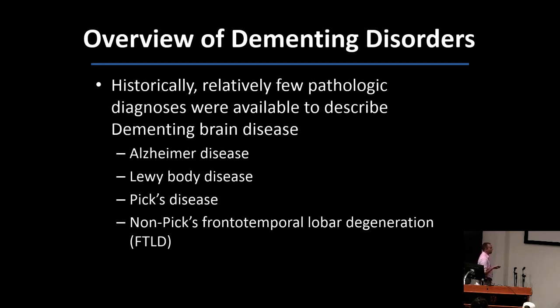Okay, historically, we only had a few diagnoses to choose from, mostly because we didn't really understand what was going on. So we had Alzheimer's disease, Lewy body disease, Pick's disease, and then non-Pick's frontotemporal lobar degeneration. And the thing that's shared amongst all of these is there's some sort of accumulation or body that's seen by H&E. So a pathologist 200 years ago would take a section of the brain, look at the section, and depending on what they saw by H&E, they would name the diagnosis.